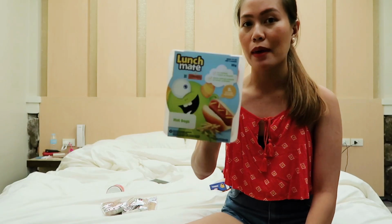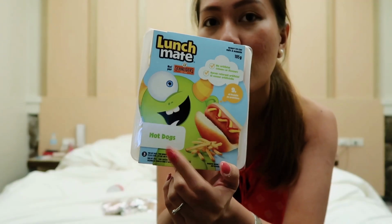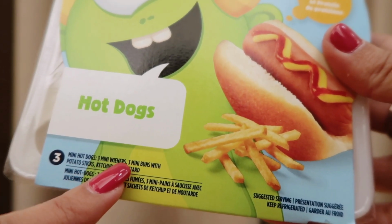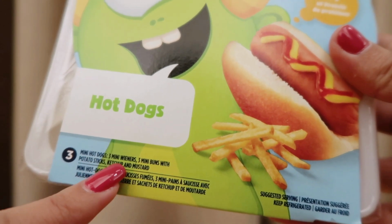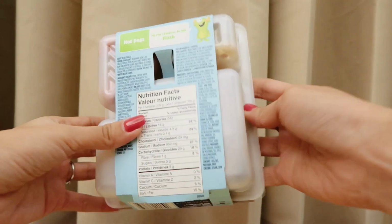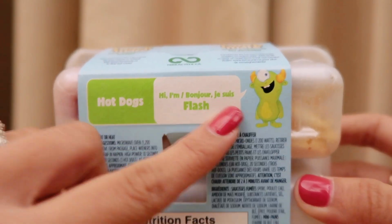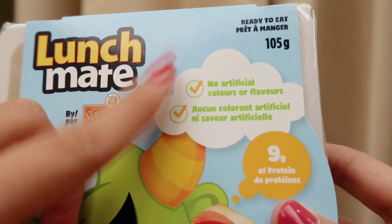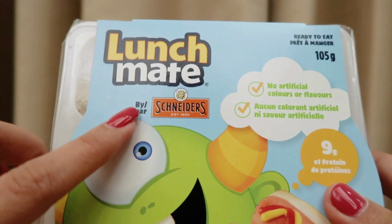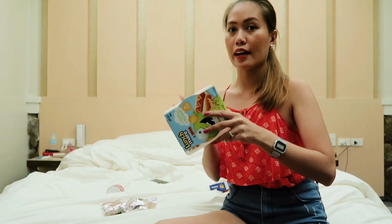Next up, Lunchmate. Ready to eat. This one is the hot dogs variation. It has 3 mini hot dogs, 3 mini buns with potato sticks, ketchup, and mustard. So at the back, it says here, "Hi, I'm Flash." There's a little green character. No artificial colors or flavors. And this one is made by Schneider's. It's by Schneider Foods in Ontario, Canada.